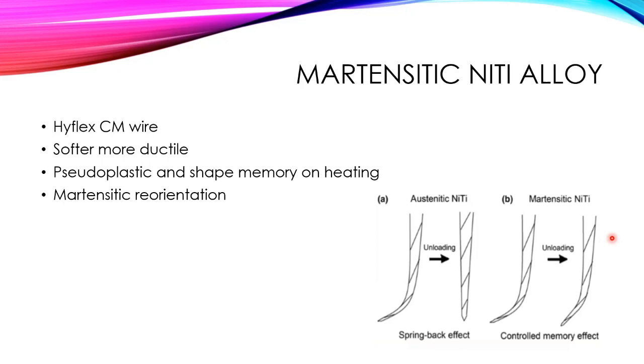It is not converting back to its normal shape. It is not coming back to its normal shape during unloading. It is maintaining that shape. So when you put it in a canal, it causes fewer procedural errors compared to other files which change from their normal shape after being put in, because it has mainly martensite reorientation, not the austenite phase.